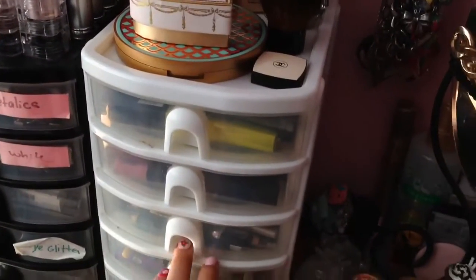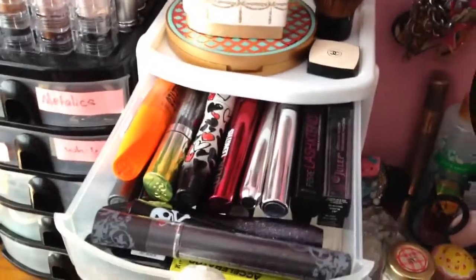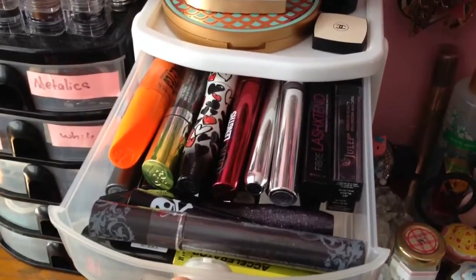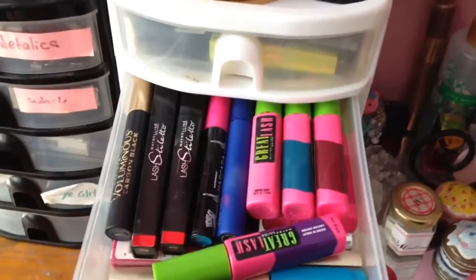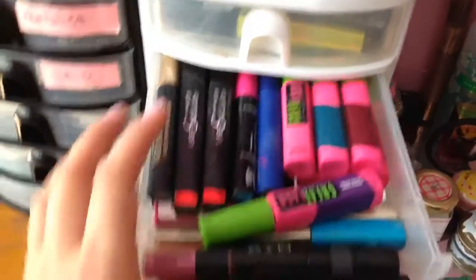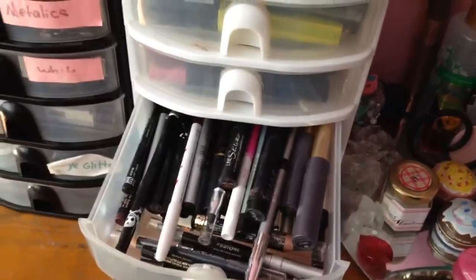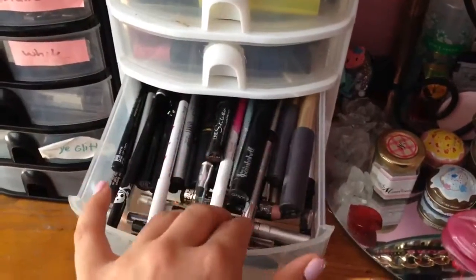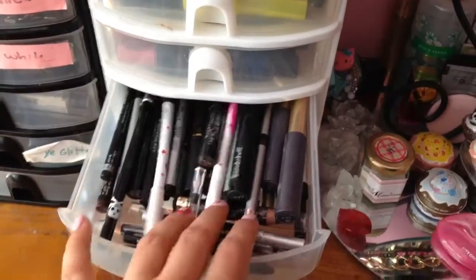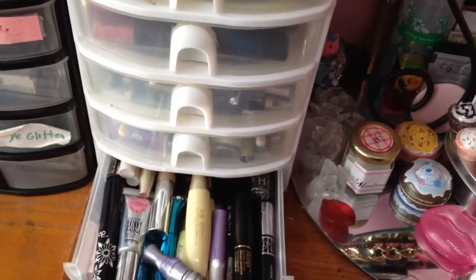In here I actually just organized this not too long ago, and I have a drawer for mascaras. I find that really makes it helpful to find them. I have a drawer for colored mascaras, because I love colored mascaras and more black. I separated a drawer for pencils, though I would suggest if you can get those little plastic trays, you can really help to organize if you have a lot of different eyeliners and what have you. I actually have two drawers of eyeliners, and then I have my primers and my mascara samples.